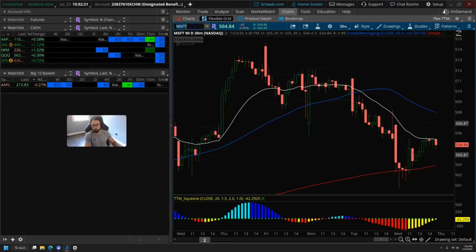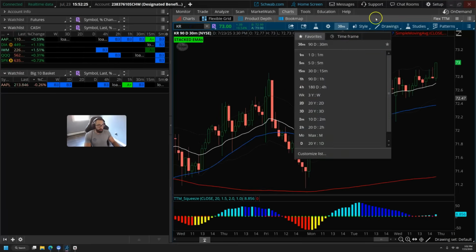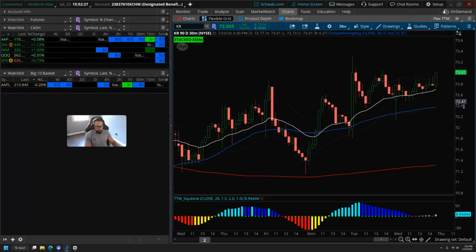If we look at Kroger here, the old Kroger. Here's a 30-minute squeeze, and a pretty good entry. Right near our 21 EMA, we check momentum. Momentum is bullish and on the up and up. If I'm going to buy it, it works in my favor. And then stacked EMAs, I won't go too much into that for now, but that's helpful as far as structure. When you're thinking structure, think the backbone, the foundation of the chart.